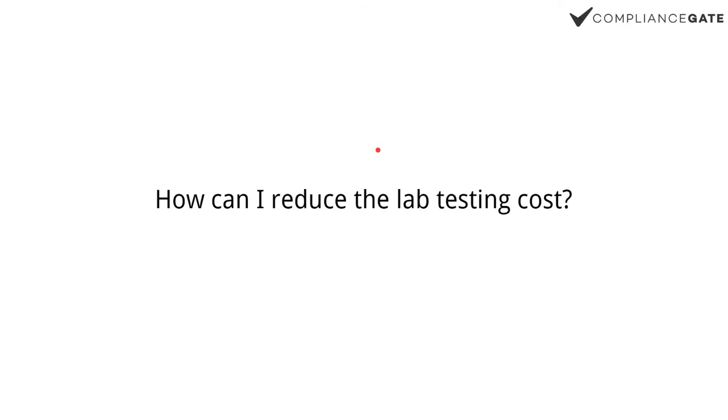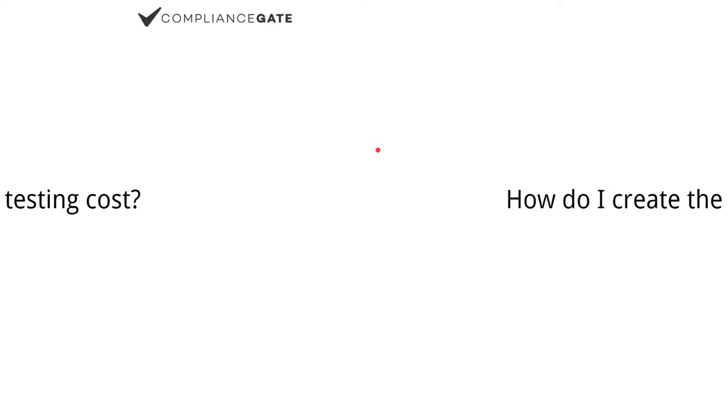So while this may stifle a creative process, I understand that. The best way to reduce the testing cost, other than just skipping out on testing, is to reduce the number of fabrics and colors. Okay, and I understand that may not always be an option, but that's really the only way, at least when it comes to textiles.